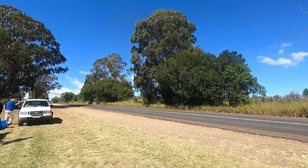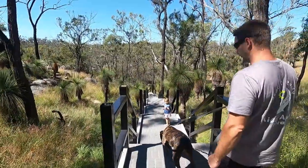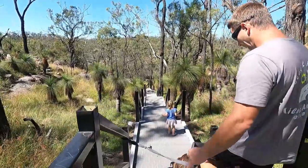Oh, we just pulled over nearly into Yarraman and seen some nice fresh mandarins. Check these out. Get into these little towns, pull up and support the locals. I like pulling over and having a look at the little shops, and there's always something cool in these little towns. So we've just pulled up, had a bit of a leg stretch, got some mandarins, and we'll keep going. So we've just arrived at Coomba Falls.